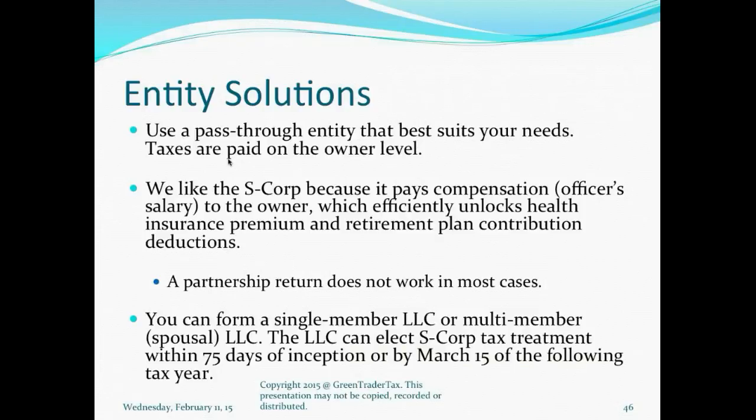You're not going to trade in a C Corp. There's double taxation. And if you don't have trader tax status, a C Corp doesn't help, because you can deduct only investment expenses in a C Corp.